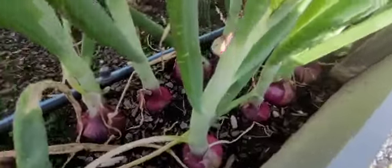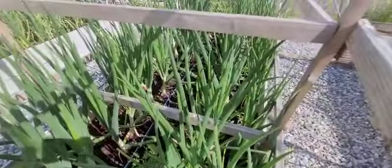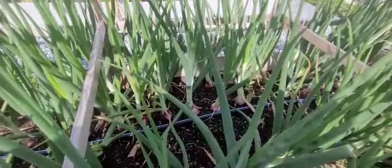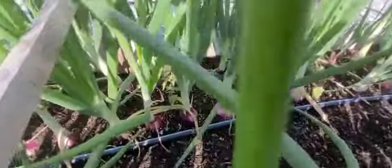Look at that. Look at those. Those are a little close, but that's okay. And they have not tried to flower. Not at all. Yesterday I came out and I needed one. I was out of red onion in the house for a sandwich, so I came out and harvested one. But yeah, they've been really good.